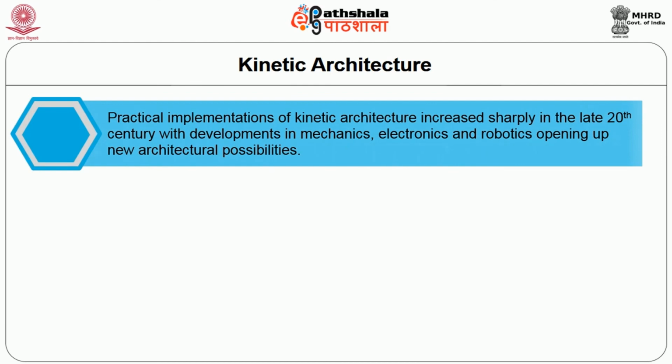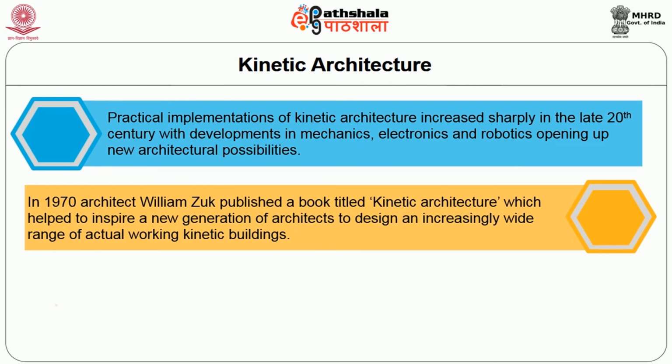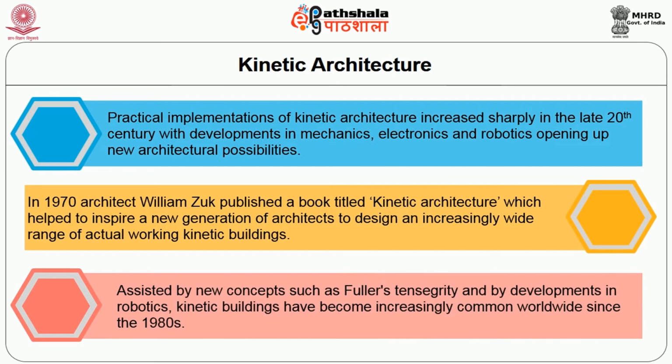Practical implementations of kinetic architecture increased sharply in the late 20th century with developments in mechanics, electronics and robotics opening up new architectural possibilities. In 1970, architect William Zook published a book titled Kinetic Architecture, which helped to inspire a new generation of architects to design an increasingly wide range of actual working kinetic buildings. Assisted by new concepts such as Fuller's tensegrity and by developments in robotics, kinetic buildings have become increasingly common worldwide since the 1980s. Quite nice, isn't it?